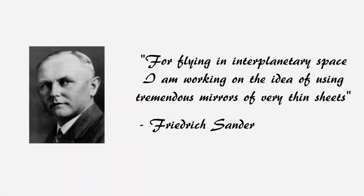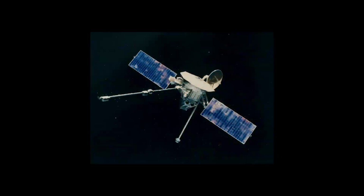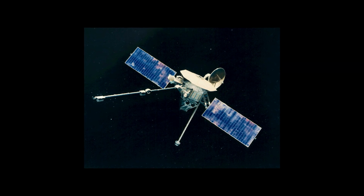The idea of the solar sail has been around since the mid-1920s, when Friedrich Sander wrote, "For flying in interplanetary space, I am working on the idea of using tremendous mirrors of very thin sheets." In time, the technology matured, and NASA utilized solar sailing on their Mariner 10 mission in 1973. And by 1978, after more development, solar sailing was declared ready for use on future NASA flights. Major engineering development was seen in the 1990s with Russian tests of a solar sail, followed by on-the-ground German experiments of a stabilized solar sail system.